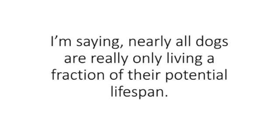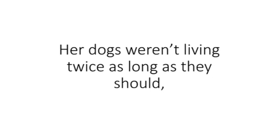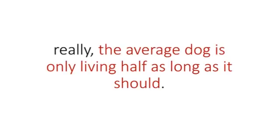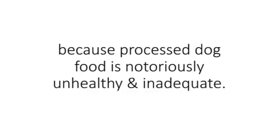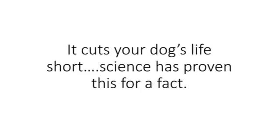So what am I saying? I'm saying nearly all dogs are really only living a fraction of their potential lifespan. Her dogs weren't living twice as long as they should. Really, the average dog is only living half as long as it should. Virtually all dogs that eat a commercial diet only live a fraction of their potential lifespan because processed food is notoriously unhealthy and inadequate. It cuts your dog's life short. Science has proven it for a fact.